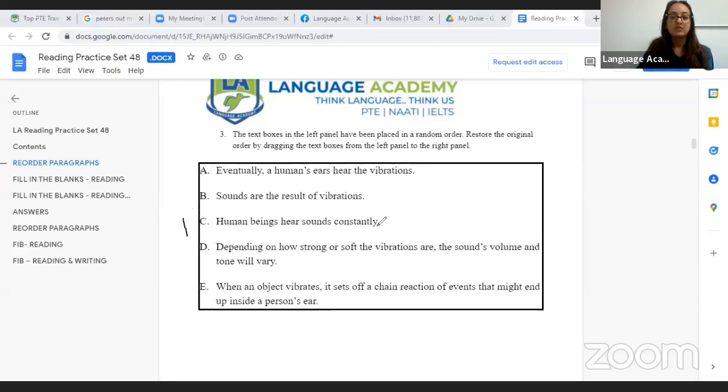Human beings hear sounds constantly. Sounds was the object here. Now it is becoming the subject. Sounds are the result of vibrations. And then again, the object becoming the subject. When an object vibrates means you introduce vibrations and then you're explaining. When an object vibrates, it sets off a chain reaction of events that might end up inside a person's ear. And then depending on how strong or soft the vibrations are, the sound's volume and tone will vary. So all these things happen, and what happens in the end is eventually a human's ears hear the vibrations.